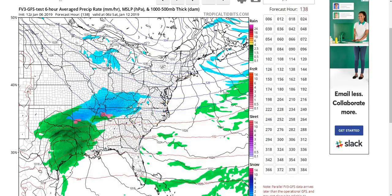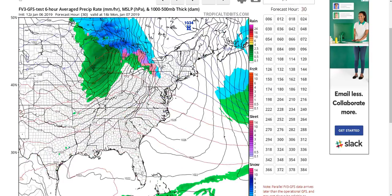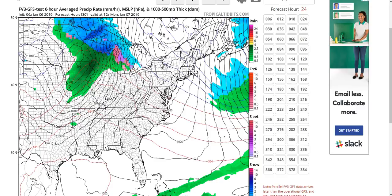But first, let's talk about the pattern ahead for this weekend. We do have the hint of some snow finally for the Ohio Valley in the modeling. This is the first that we've seen hint of this for a little while. So first off, let's back up and talk about the week, and then we'll get there. So we've got a cold front that's going to move through tomorrow.